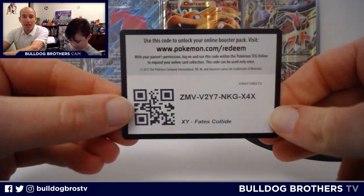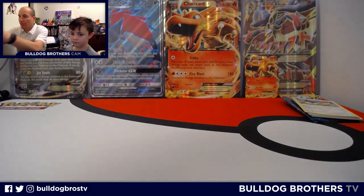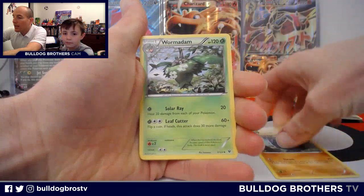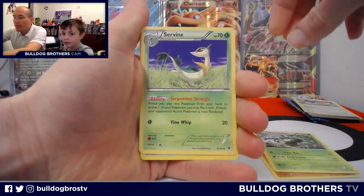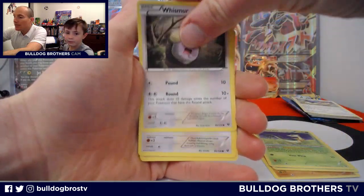XY, Fates Collide, code card. Here we go. And I think these look like Fates Collide, if I remember right. Pupitar is an uncommon. Wormadam, uncommon. Servine, another uncommon. Whimsicott, common.